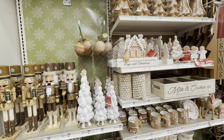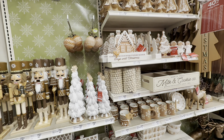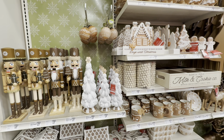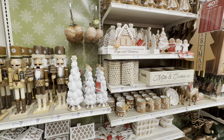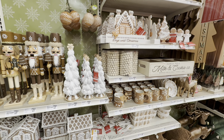So if you've been following me for a while, you know I am pulling forward a lot of my gingerbread and gingerbread adjacent, I guess, kind of decor this year as the forefront centerpieces and things like that. So I thought we could start here with their gingerbread collection and see what they have.